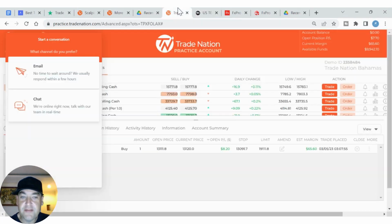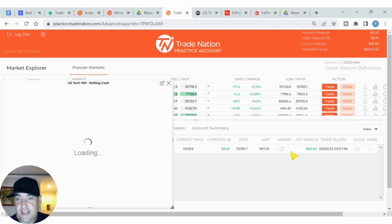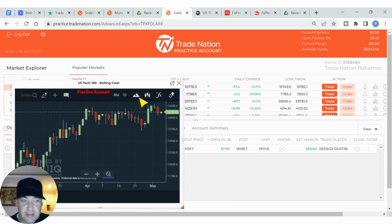If you come to the platform here, you can see I already opened a trade there. So I bought on the US Tech, that's the NASDAQ 100. So I put in a buy position. I'm up $8 there. And if I want information about that, I can even just go to the quick charts, and you can move these charts around yourself. It's very easy to use, and you can make them bigger or smaller, and you can change the layout however you'd like it.